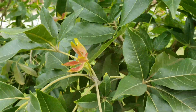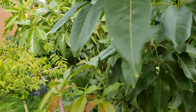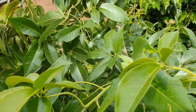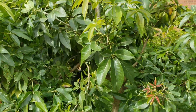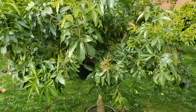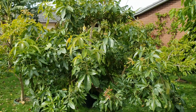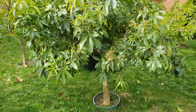Okay, these are the guys you want to have in your garden. Prolific, abundant, cold hardy, or cold friendly subtropical fruit trees. Like the loquat. Everyone knows the loquat, but nobody knows the white sapote. Come on guys, I've shown you now. Go and plant these trees. They're just as easy to grow as citrus.